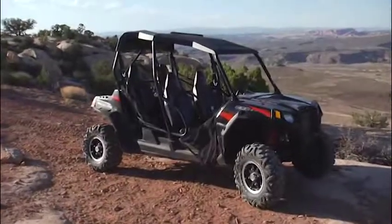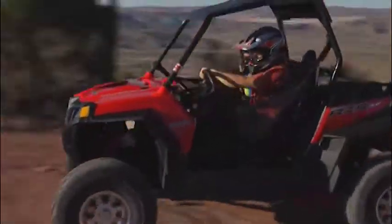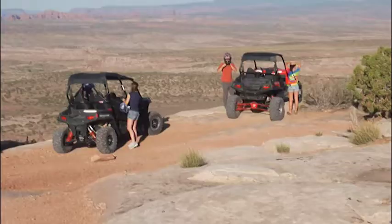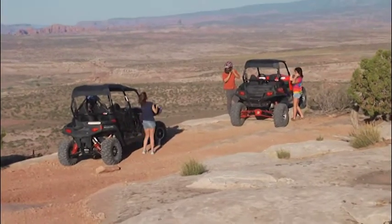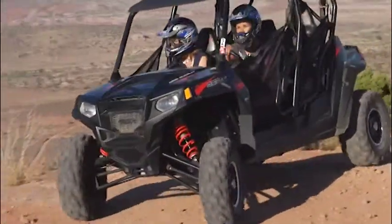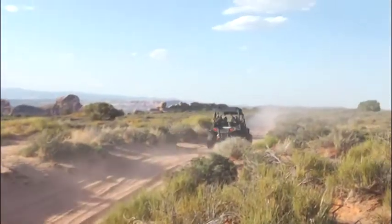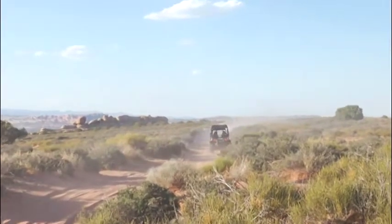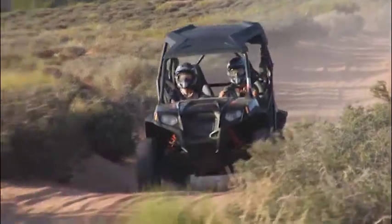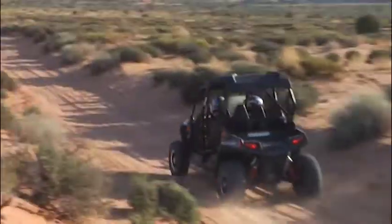Today we're going to take the Razor 4-seat Robby Gordon edition as well as the brand new Razor XP. Trying out the new 4-seat Robby Gordon Ranger Razor, putting this machine through its paces, are Pam Curd and Maggie Clevenger. It's a mother and daughter duo who've been riding before on Sling and Dirt in the deep mud, the frozen creek beds, and the steep mud terrain.